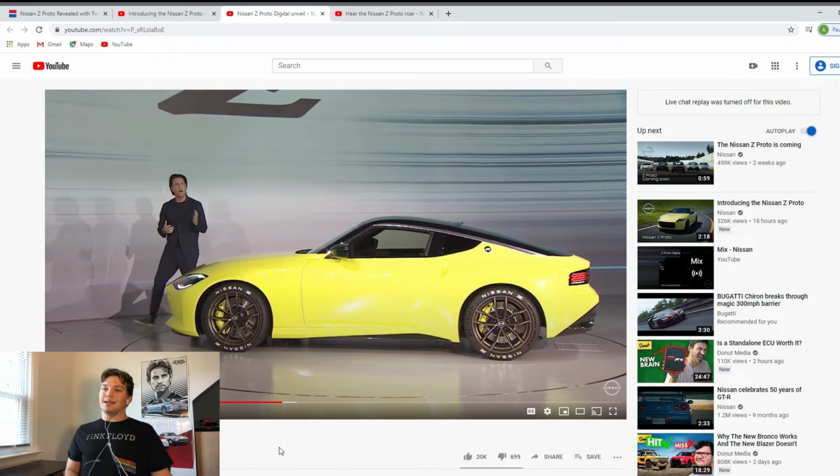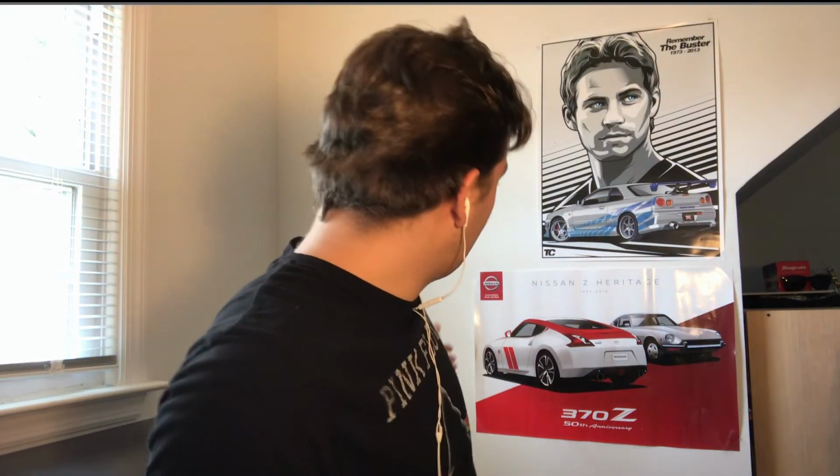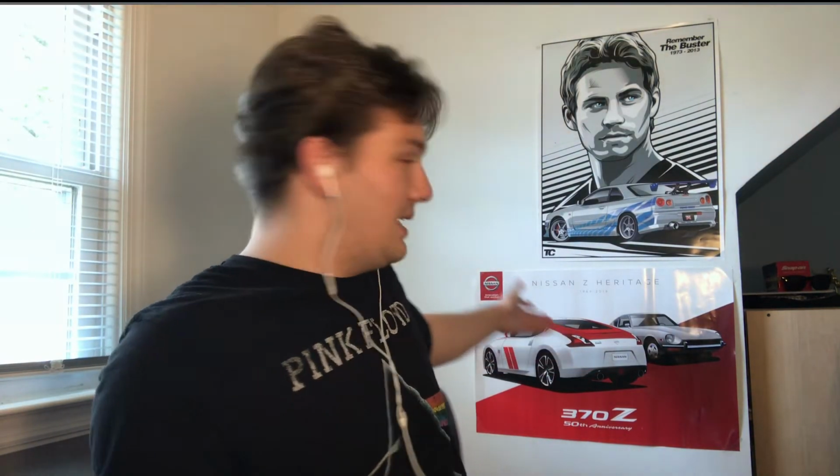It's still a Nissan, so some people don't like Nissans. I personally love them. As you can see right behind me, I have my 370Z 50th Anniversary Edition that I picked up last year at the New York Auto Show. So I really like these. I think they're a fantastic platform. I think there's a huge aftermarket community for them, a lot of tuning potential. So let's see how this one matches up with that.